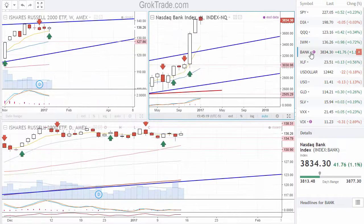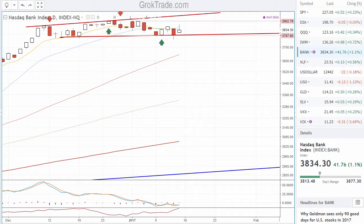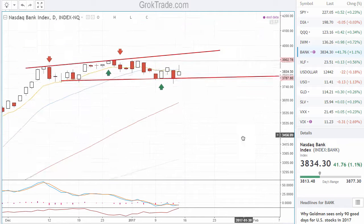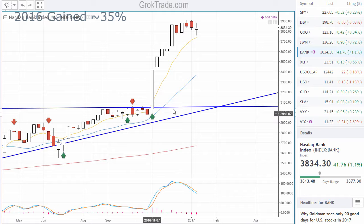Quickly, let's look at the banks. The banks are important because the banks can lead the markets one direction or the other, but it's just like small caps, sideways, sideways, sideways. Mark these two numbers down here on the banks daily. If I go to the weekly, can we see anything? We're up, and it's just kind of a high base, choppy.